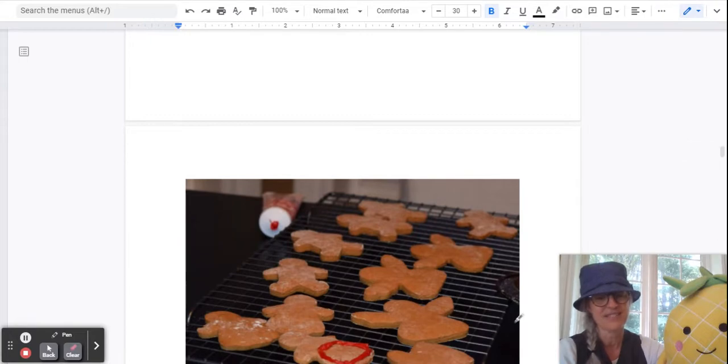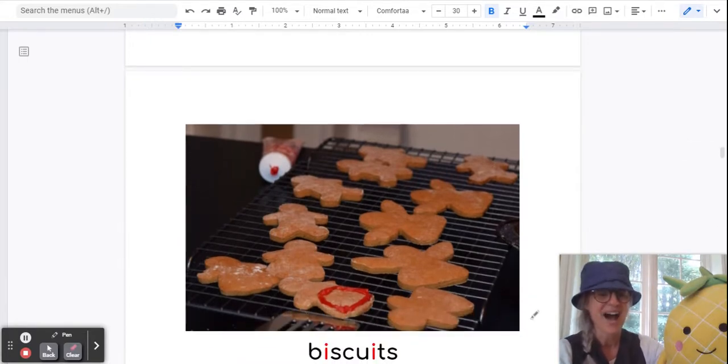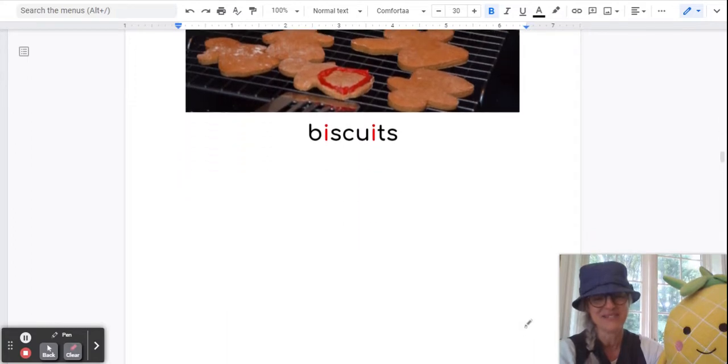This is something delicious. Délicieux. Biscuit. Did you remember that word? Biscuit. Let's say it one more time. Biscuit. Very nice. Et bon, les amis, on continue.